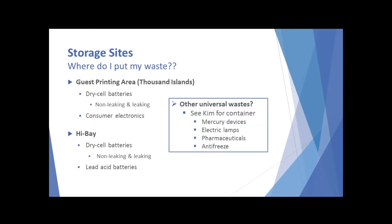So now that you have all the information about how to manage these items, it's important that you know where you're supposed to put them. So in the guest printing area by the Thousand Islands hallway, by all the cubicles, we have some dry cell battery containers set up for both non-leaking and leaking batteries, as well as the consumer electronics container. And like I mentioned previously, we will have the box set up for discs and empty ink cartridges.